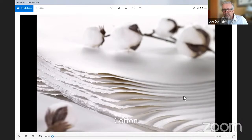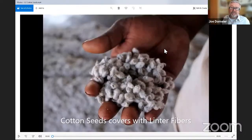Cotton paper, I'm waiting for a little window to move in my laptop here. Cotton paper is made out of the little cotton lint fibers off of the cotton seeds. So if you look at this, these are cotton seeds and all the little white fluff on there is what's actually physically being used to make cotton paper. And this isn't anything that's special to our mill versus other cotton papers. This is the industry standard.